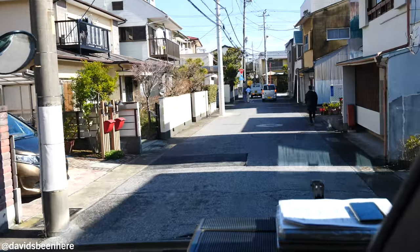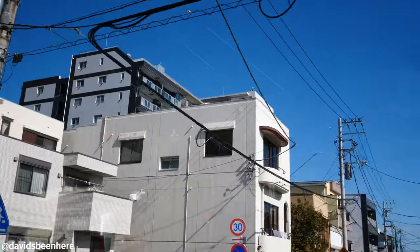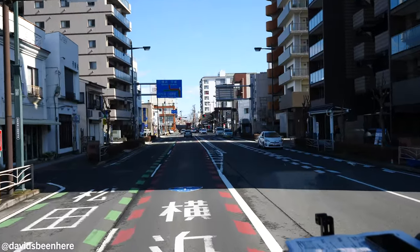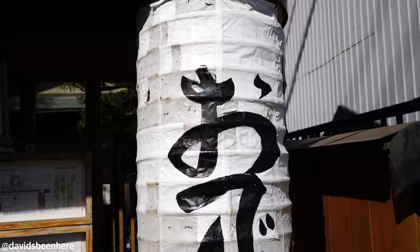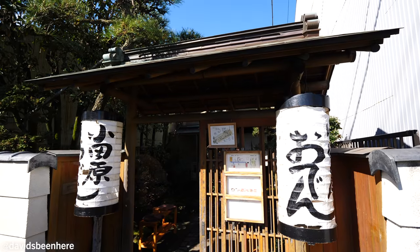Oden, Japanese hot pot. I love it. I've had it a few times now. And they were telling me that Odawara is famous for its oden. So let's go eat. Okay, here we go. And here we have the restaurant, Oden Honten. So basically it's called hot pot honten.